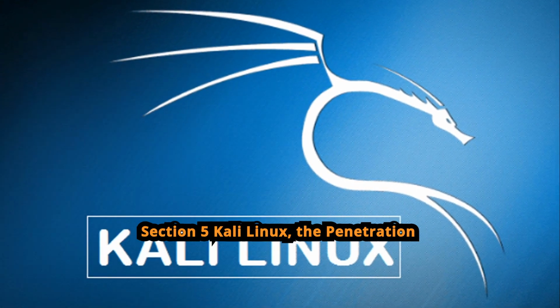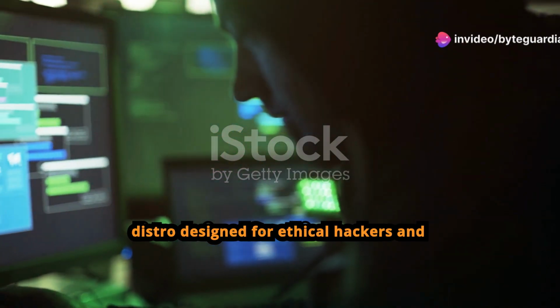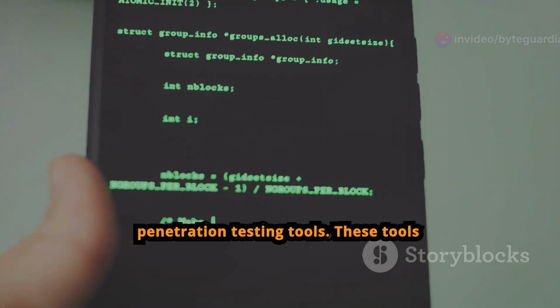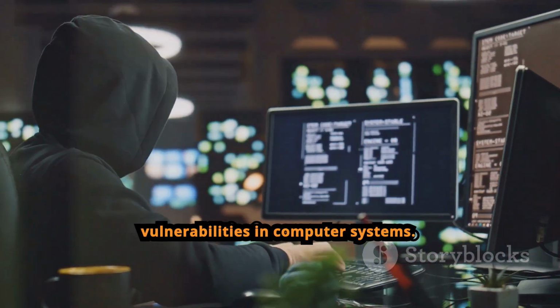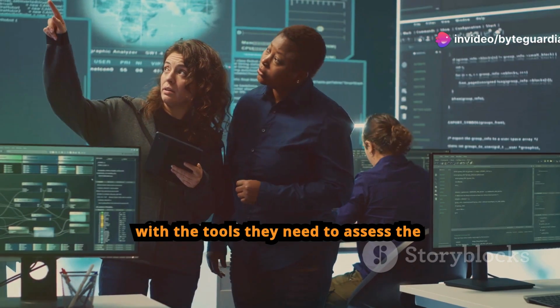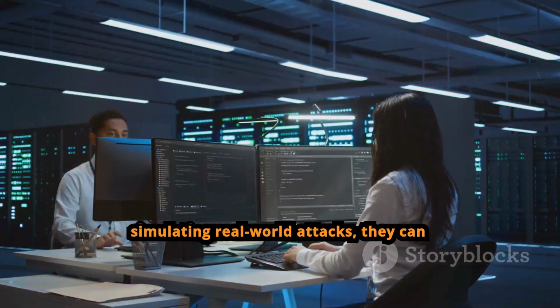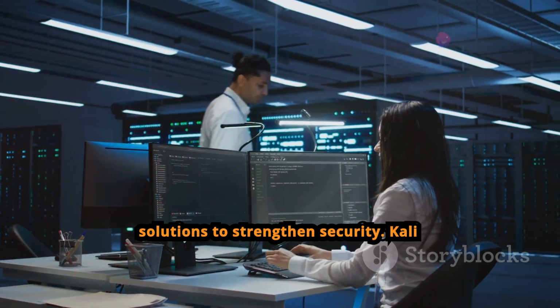Section 5, Kali Linux, the Penetration Tester's Toolkit. Let's switch gears to a distro designed for ethical hackers and security professionals, Kali Linux. Kali is preloaded with a vast arsenal of penetration testing tools. These tools are used to simulate attacks and identify vulnerabilities in computer systems. Think of Kali Linux as a digital lockpicking kit. It provides ethical hackers with the tools they need to assess the security of systems and networks. By simulating real-world attacks, they can identify weaknesses and recommend solutions to strengthen security.